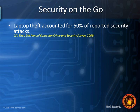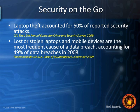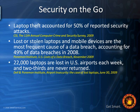Security on the go. Laptop theft accounted for about 50% of the reported security attacks, and that's because people are getting this information on laptops that are totally unprotected. Lost or stolen laptops and mobile devices are the most frequent cause of data breaches, almost 50% back in '08. And this is a pretty eye-opening stat: 22,000 laptops are lost in airports every week, and 2/3 go unreturned. That's like 15,000 laptops every week that are just lost and never found. Chances are somebody found them, though.